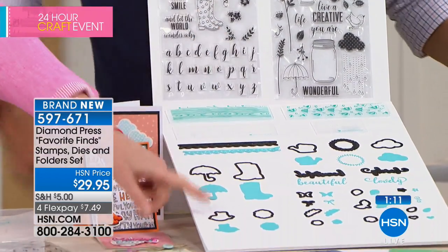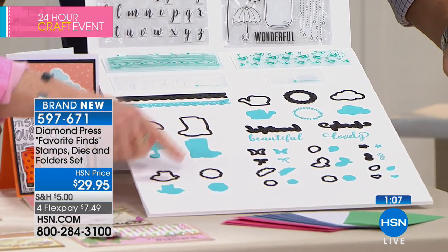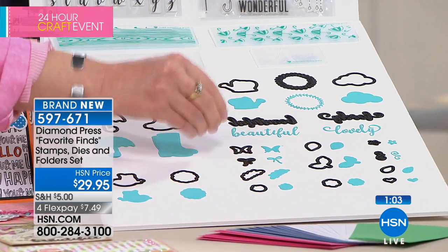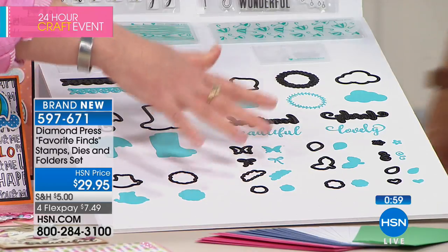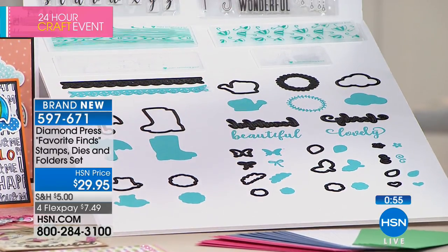So let's go through real quick. No kidding, these would be $2 or $3 a minimum. So you've got the boots and the umbrella. You've got the bird. You've got these teeny tiny, look at this intricate bow over here with scraps of paper. Beautiful, lovely, this wreath. 21 metal dies. The folders for your die cuts. The two embossing folders.